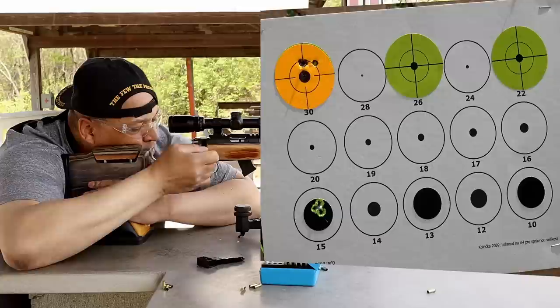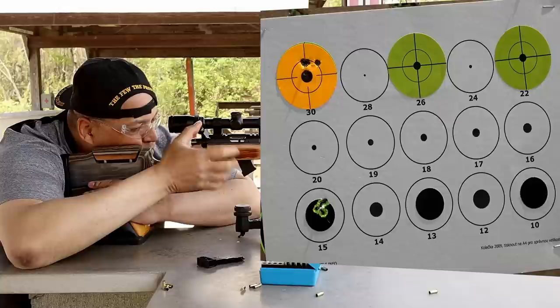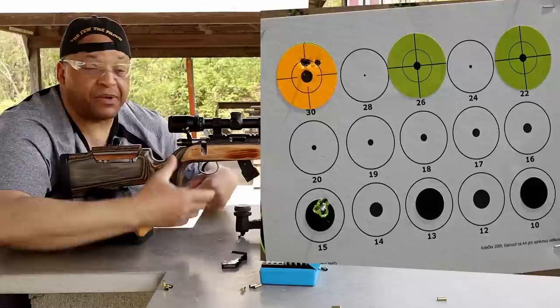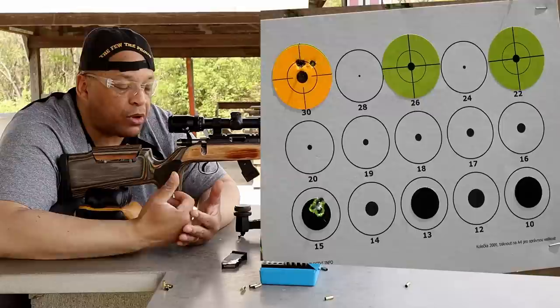Oh, yeah. She's laying them in there today. Oh, yeah, buddy. I've got to be honest with you, folks, CZ makes a really nice rifle. This is one of the old ones, by the way. You've seen it before. It's been bedded by my buddy BH.